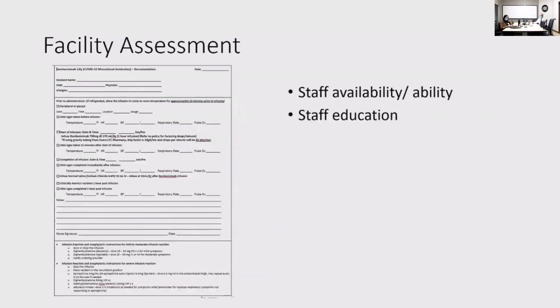In addition to patient assessment, we heard this, Dr. Steinberg mentioned it, facility assessment is just as important. We needed to ensure that our facility staff can obtain IV access and is available for the 1 hour infusion and 1 hour post-infusion monitoring. We estimated it takes anywhere from 3 to 3.5 hours.